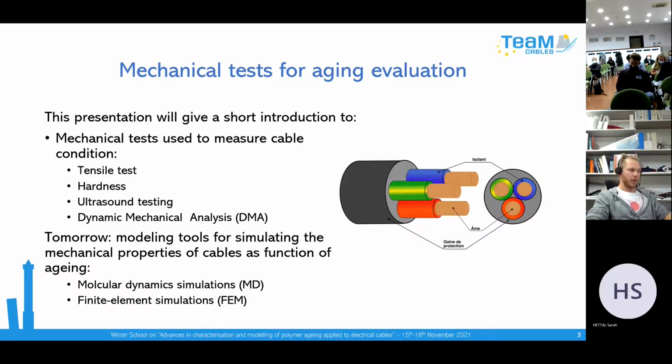And tomorrow, we have another presentation coming from VTT, and in tomorrow's presentation, the focus is on modeling the mechanical properties as a function of aging. Tomorrow, Jukka Vaari and Vyacheslav Balabanov will be speaking, and they will give you a brief introduction to molecular dynamic simulations and finite element simulations in aging modeling of polymers.